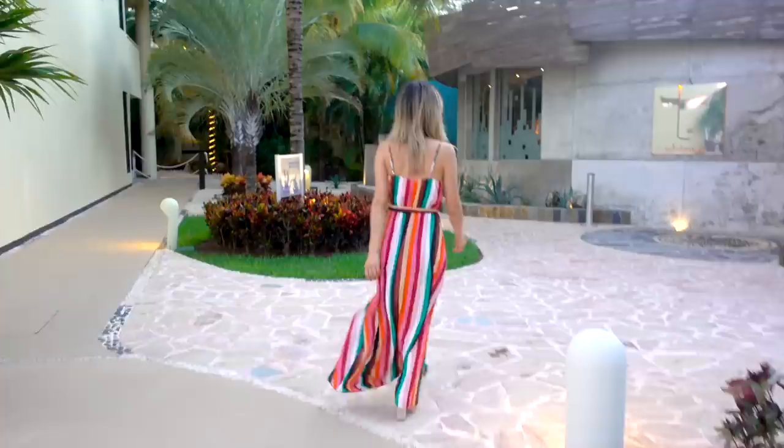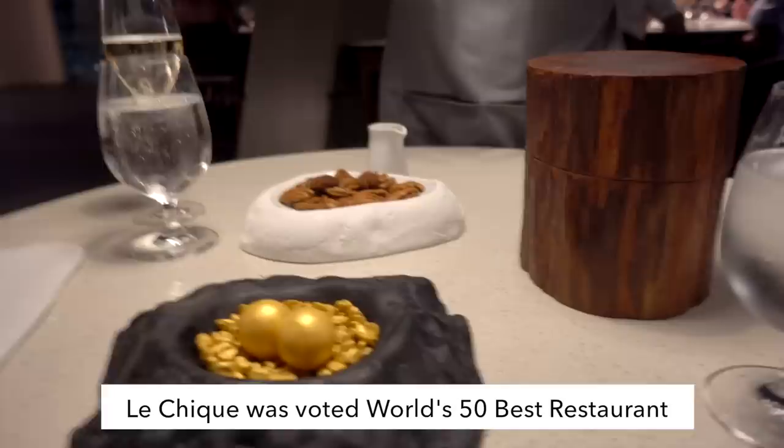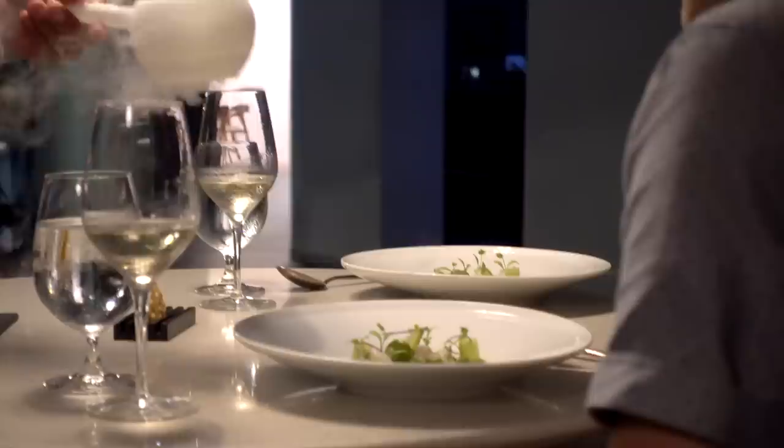We were treated to a multi-course Mexican tasting menu at La Chic. It was voted the world's 50th best restaurant, and it was definitely a once-in-a-lifetime culinary experience for Scott and I. So if you're ever in the Playa del Carmen area, definitely stop in, make a reservation, because this is something you should not miss.